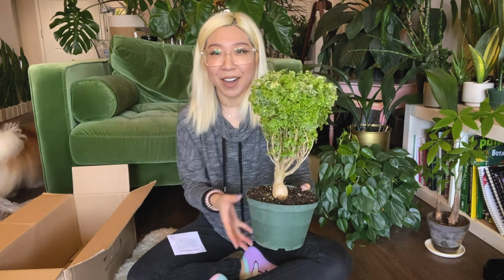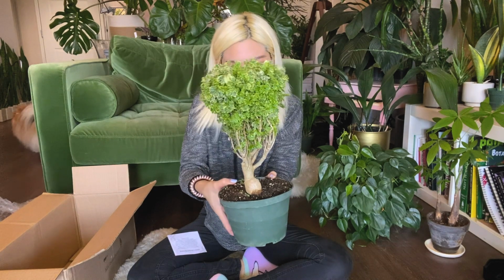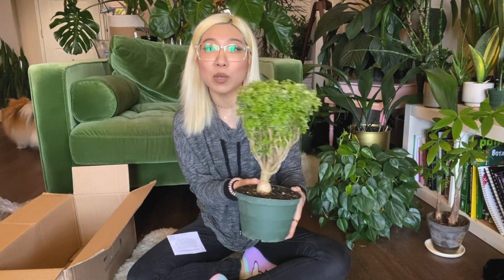And I think that this plant looks a lot like parsley, like a parsley tree, which I think is actually really cute. The store that I've been working in, when we started selling these, we could not for the life of us get anybody to buy one of these plants, and most of them died in the shop.